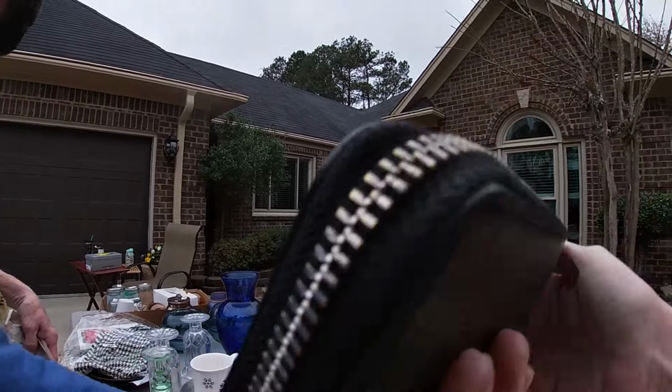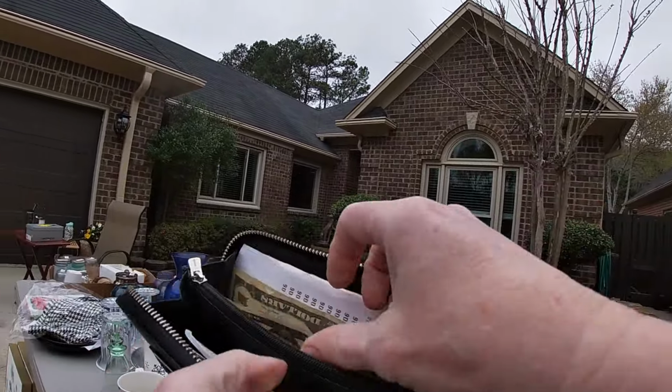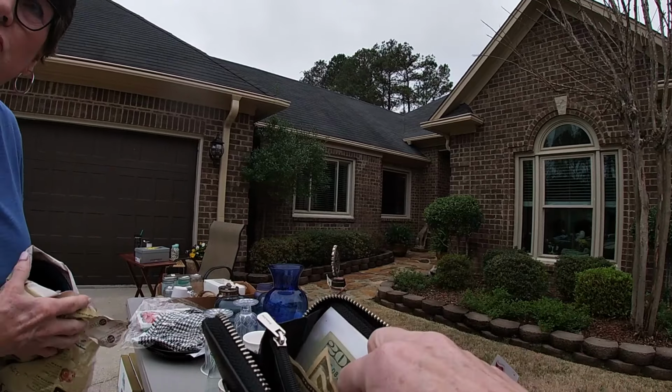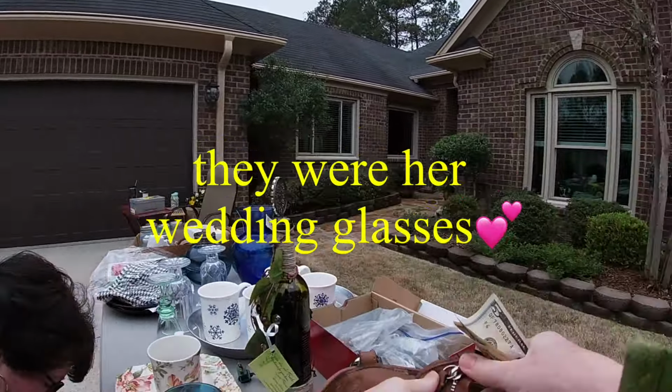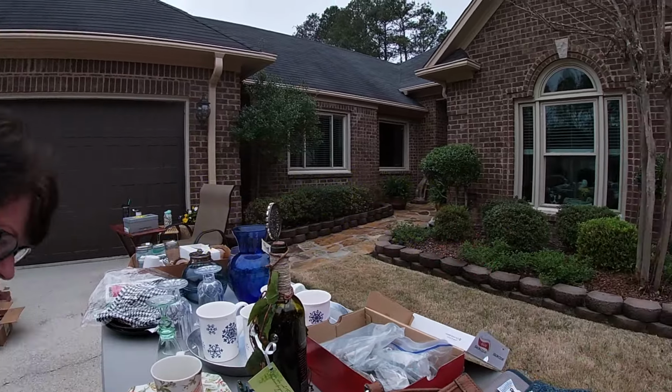Yay. These actually were my wedding glasses, yeah. Oh, wow. That was many, many years ago. That was back in the early 70s.